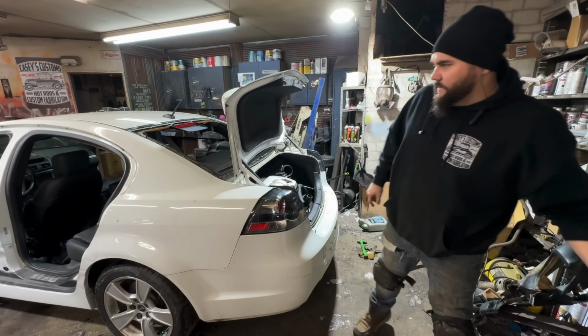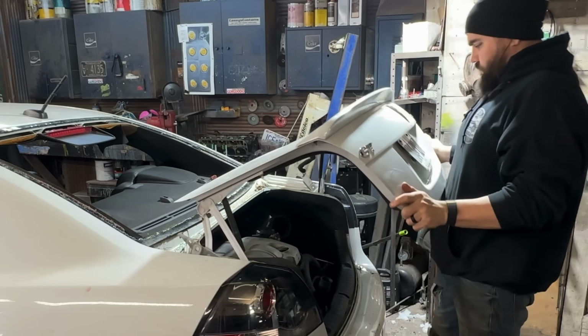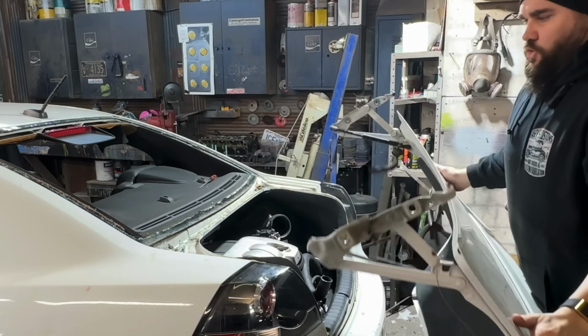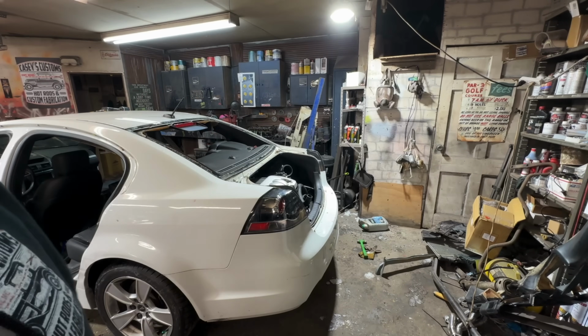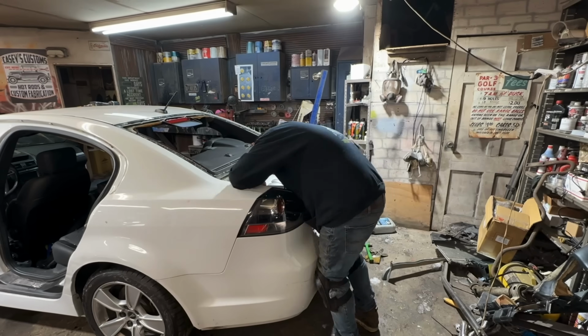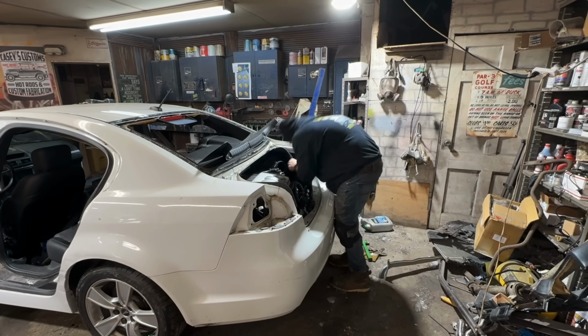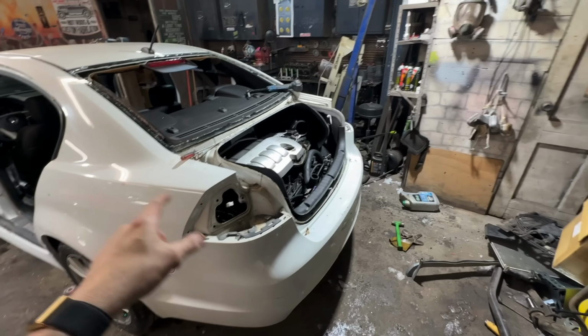I think the whole thing comes off. Yep. This thing comes apart easy. I like it. All right, let's get these tail lights off. I might not have time for the bumper, but we'll see. All right, got the tail lights off.